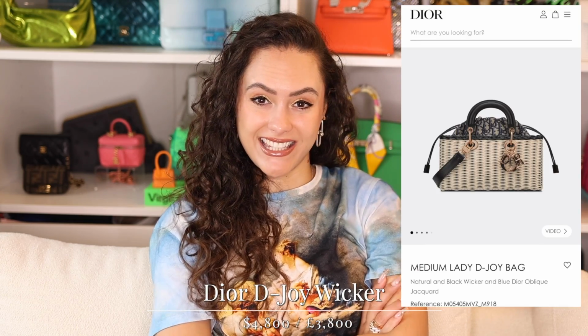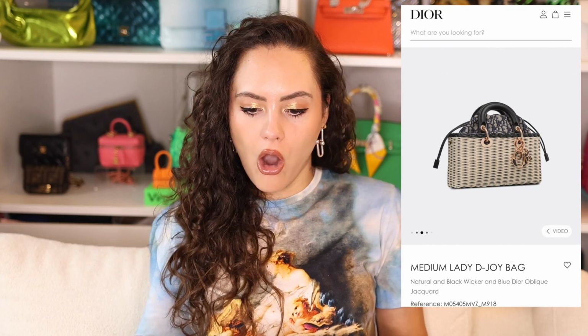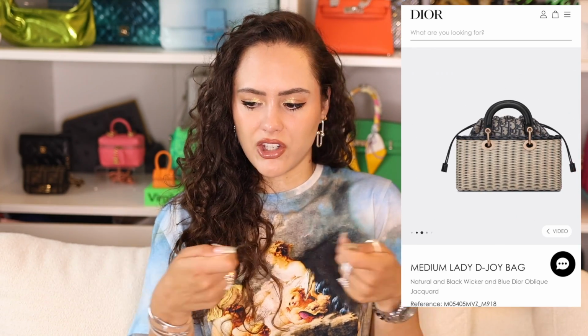Yeah, they're nice. I can see that they're nice. Not for me. And then I saw that Dior now does the D-Joy in wicker. And not only that, but I love the fact that the inside of the bag is an oblique pouch, a little drawstring pouch. I like that juxtaposition of the outside of the bag being very rigid, there's no movement in that bag whatsoever, and then the inside is this soft little pouch. I think it looks great. It really does. It's very cool. It's very summery. I very much like it. These pieces are hot. They have been hot for a while, and now they're doing more variations.